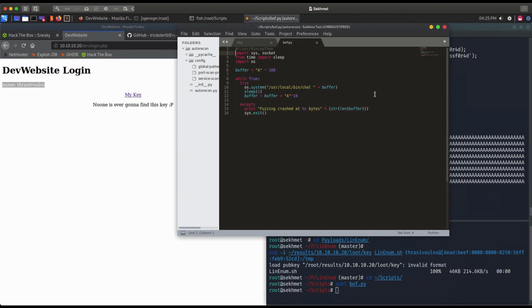So this is going to import the system module and the time module, importing the sleep function, and the OS module. So it's going to start by producing a buffer of 100 A's. And while it's running, it's going to try running the system command user local bin chow, so running the program, and providing our buffer of 100 A's.